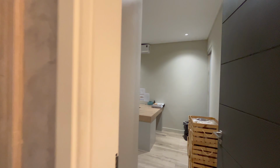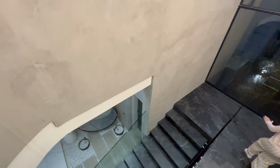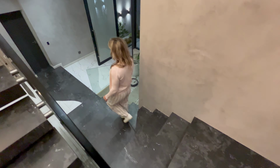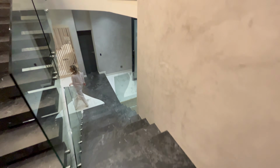How's that view, Xavier, of the waterfall through the glass? Gorgeous, especially now with the sunset. Again, look how beautiful this landing is. Just look at that stone. Stunning. Look at the curve as we come here with the dark stone and the white tiles.